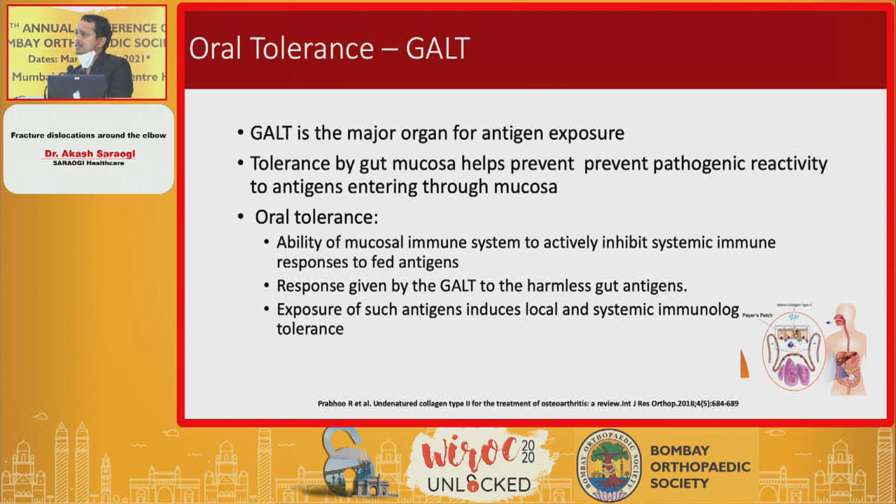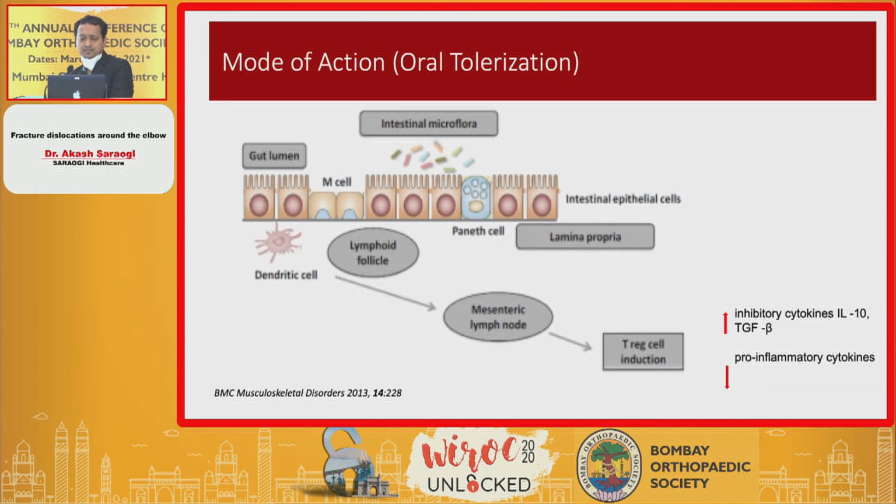What the molecule does is it goes and interacts with an organ in our intestine called the GALT. So basically, a small amount of collagen goes down into our intestine and causes an antibody response in the intestine, only so that an antibody response in the knee does not happen. The knee antigens do not cause an antibody response because of some amount of memory happening in the intestine. So it does nothing in the knee joint directly, but acts indirectly through its action on our intestine. As you can see, the intestinal microflora, the gut lumen, the lymph node, and the T cell induction.